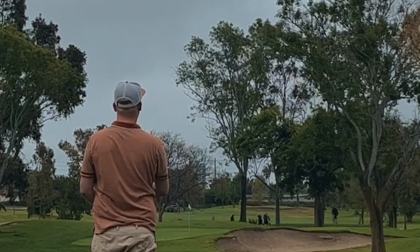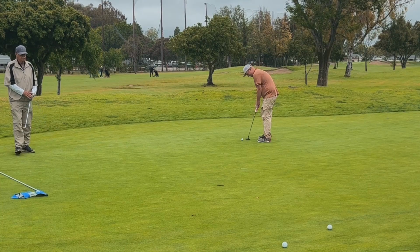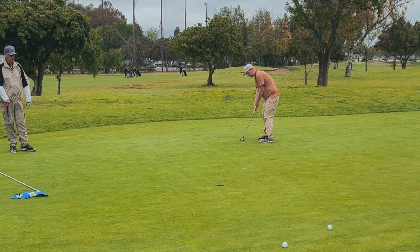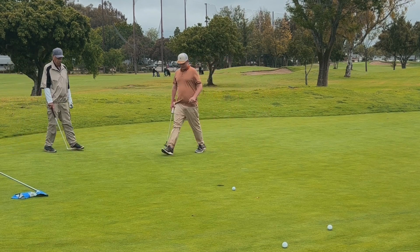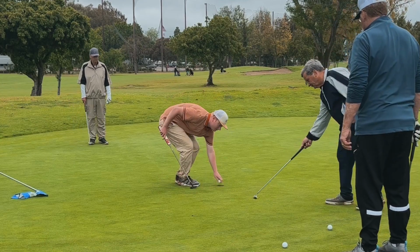This one left me about 10 to 12 feet for birdie, which, given how good my putting had been the last few holes, I felt confident over this ball as well. We missed the putt, and we were able to recover and tap in for a par.